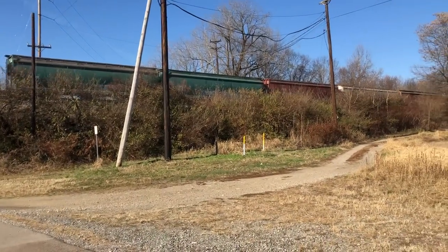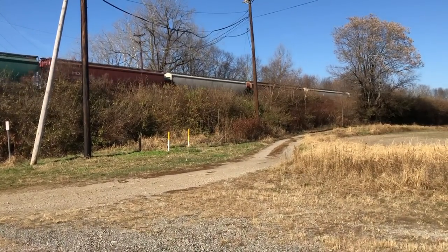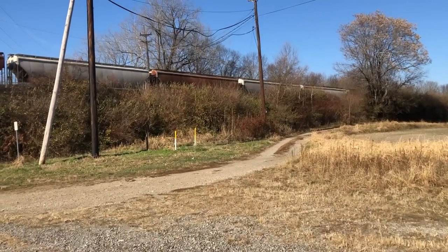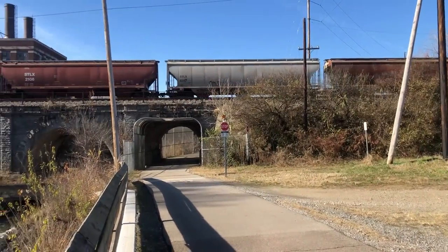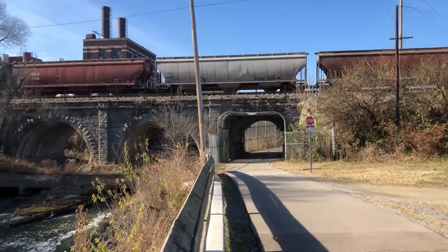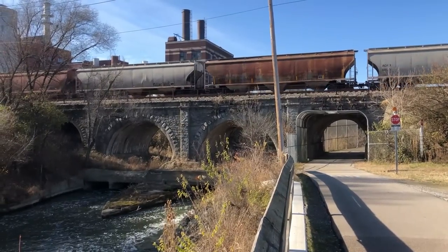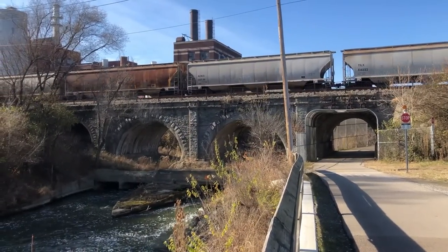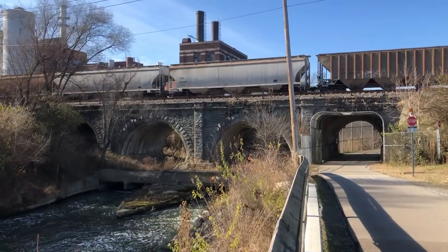Norfolk Southern branches off just a couple miles to the north, which would be to the right, and they head towards Newcastle, Indiana. And on that line, they use 160.440. Now, when they go this way, southbound, they branch off about a mile or so to the left here, and they use that 160.440 on that.